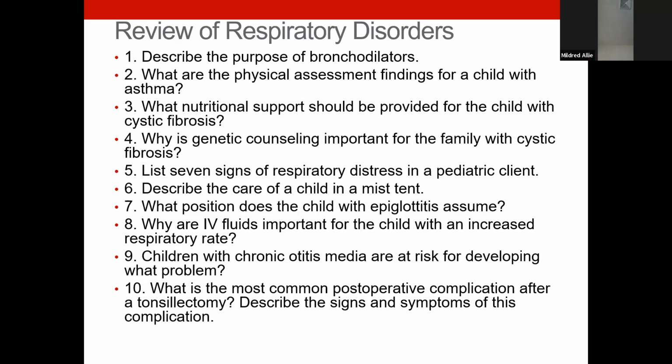IVs are important for a child with an increased respiratory rate. Well, if you can't breathe, you can't eat. And we know dehydration is extremely dangerous in children. So let's keep those fluids going.